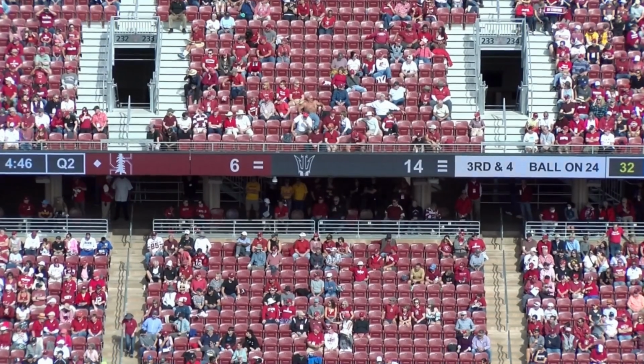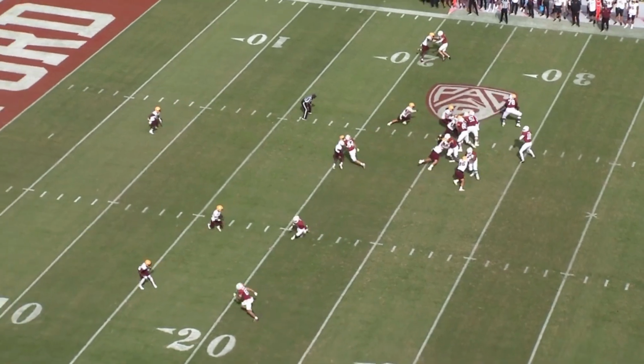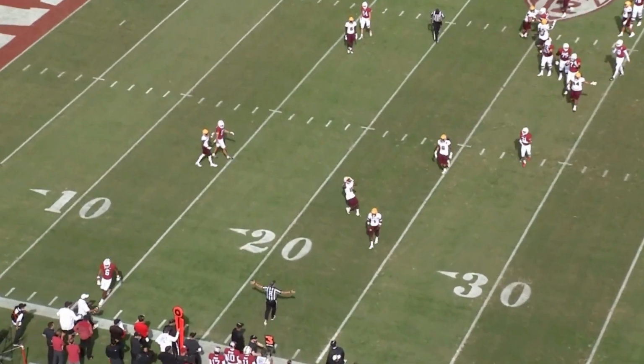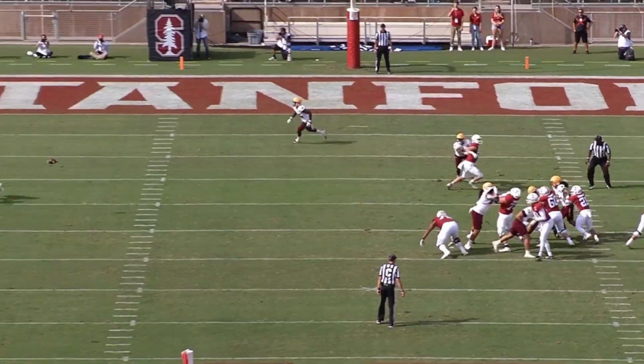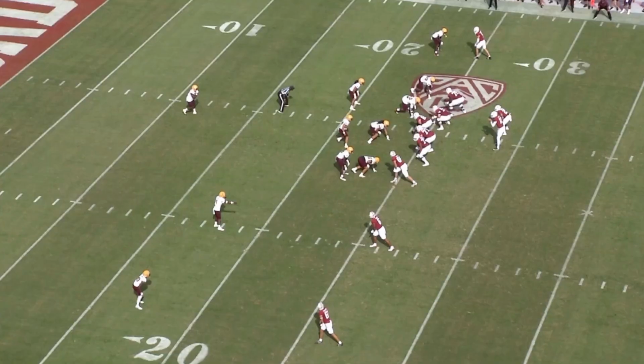Next one, 3rd and 4. Okay, we're going to throw a pick down here to the bottom, number 2 on a flat route. Okay, there's a lot to dislike about this play for me. 3rd and 4. The first part is the DB makes a really nice play. That's a hell of a catch, man. You're going to be playing offense soon like that.